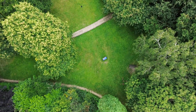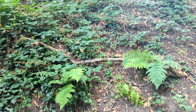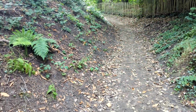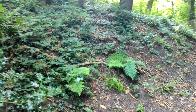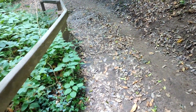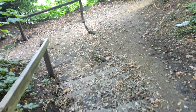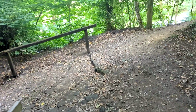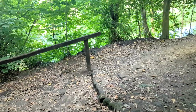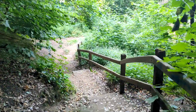So, here we can see the ramparts of the castle and the pathway around it. Very lush and green this time of year. And this is the old staircase down to the River Rother, which we can see streaming down below. So this would be one of the reasons why the castle would have been put here.